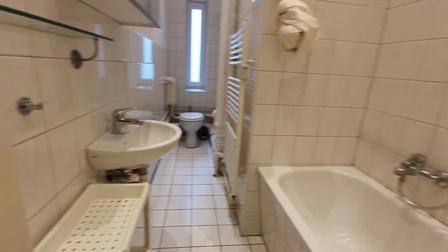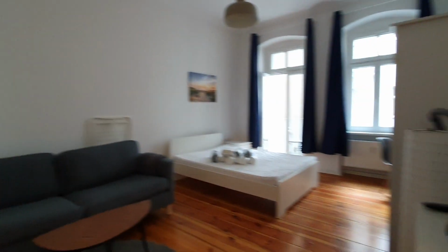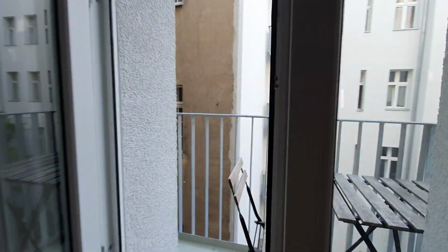Here's the bathroom. Here is the living area. You have the TV, sofa, double bed, wardrobe, desktop, and here is the balcony.